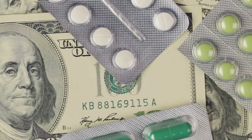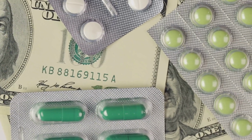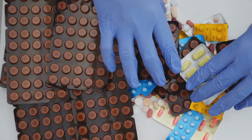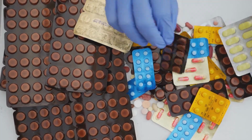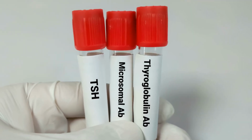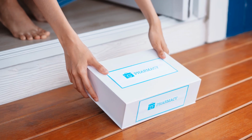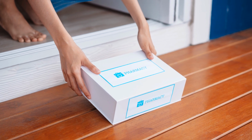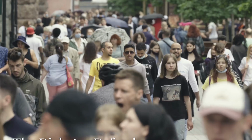Plus, it's incredibly affordable with an annual global cost of approximately $3.9 billion. Of course, finding the right dosage is key, as taking too much or too little can throw your system out of whack. Regular blood tests are essential to monitor your thyroid hormone levels and ensure you're getting the optimal dose for your needs. Remember, managing hypothyroidism is a lifelong journey, and levothyroxine can be your trusty sidekick, providing the support your body needs to thrive.